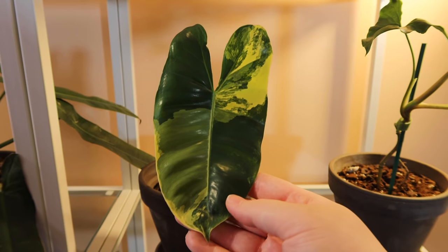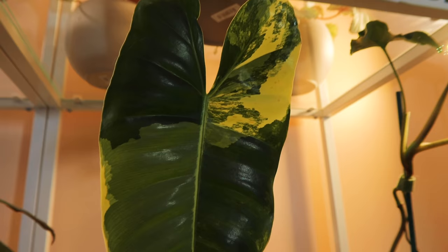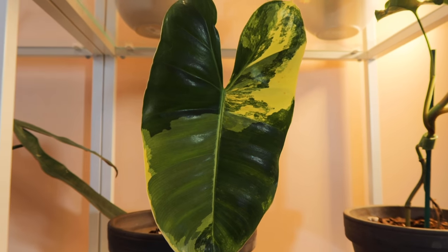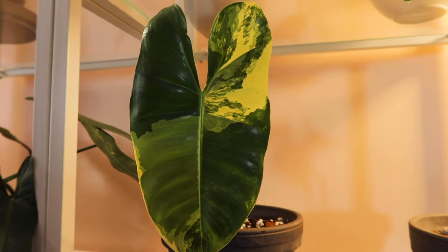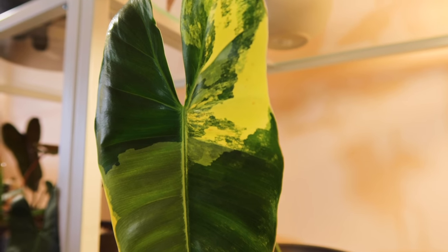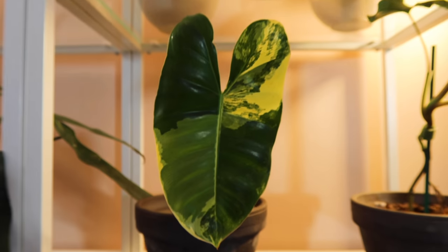This one's been potted a little while now, and he's excellent. Just the variegation on this one. I got my choice of cuttings for this one. I mean, for the other one as well. And I was so excited to obtain this one. The variegation is everything I would want. It's absolutely stunning. And it's interesting because I wasn't interested in Burle Marx before. And then I got this one.